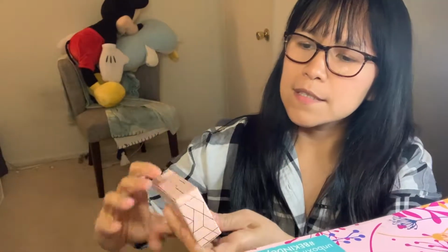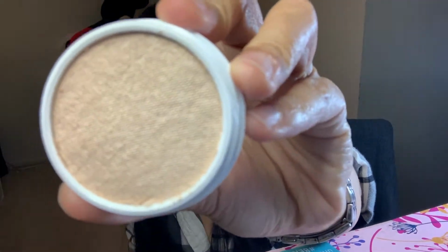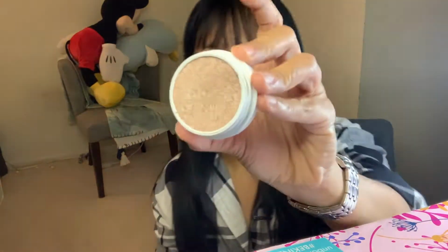I have this. I don't know what it is. Oh, it's makeup, which I don't do a lot of. So, let's see. ColourPop. Okay. That's one. And then the other is a little darker. Okay.